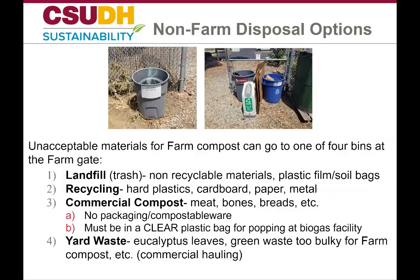So in terms of non-farm disposal options, let's say that you have materials that you can't compost, so they're unacceptable or they're just not organic material. Where does it go? In general, we have about 4 bins at the front of the farm gate, so keep an eye out for those. We have one bin that's called landfill, aka trash. So this is all the non-recyclable materials, the packaging, the soil bags, the plastic film, stuff that you essentially can't recycle or you can't compost.